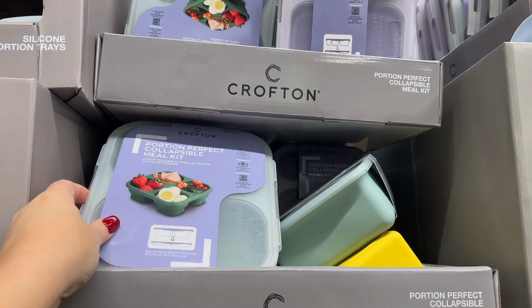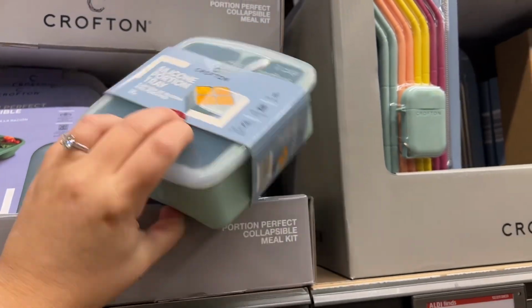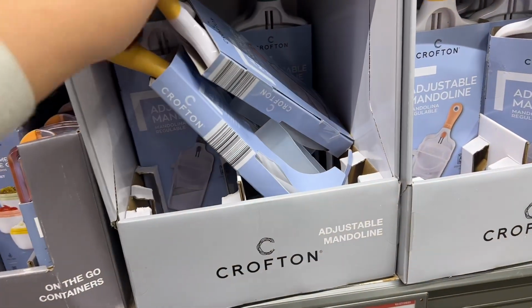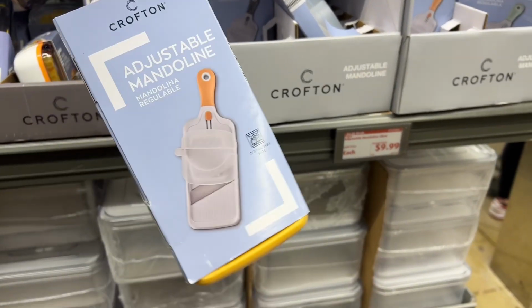I also love these collapsible containers. They're so easy to store. And they had reusable straws in a couple different colors. Saucepans and frying pans for $10. They had a handheld mandolin. Just be careful with those.